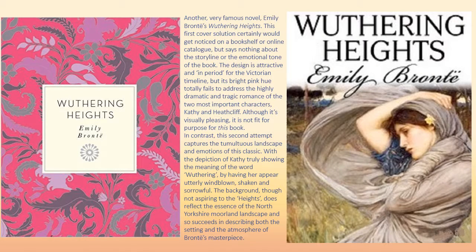In contrast, this second attempt captures the tumultuous landscape and emotions of this classic, with a depiction of Cathy truly showing the meaning of the word wuthering by having her appear utterly windblown, shaken, and sorrowful. The background, though not aspiring to the heights, does reflect the essence of the North Yorkshire moorland landscape, and so succeeds in describing both the setting and the atmosphere of Bronte's masterpiece.